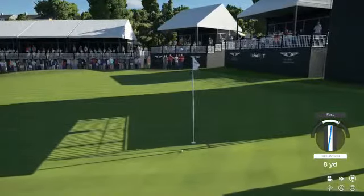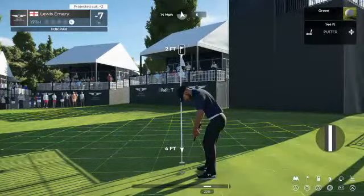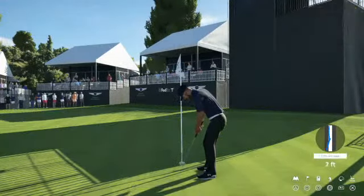Let's go to our man John on the ground. There's something brewing down there. Let's find out what it is.